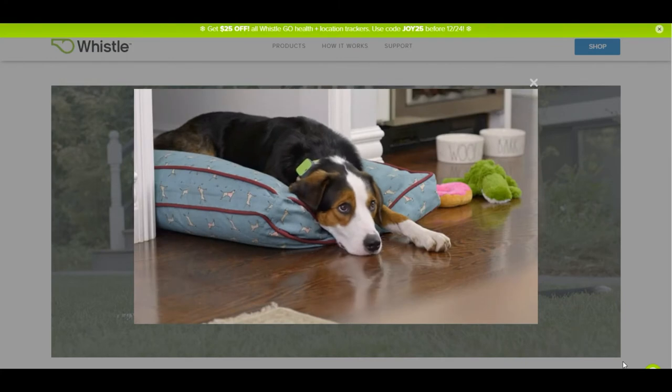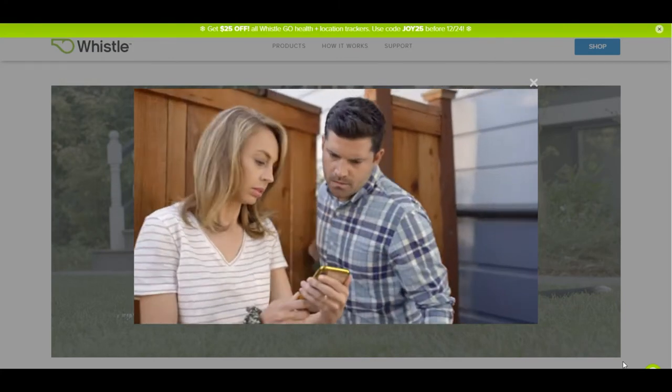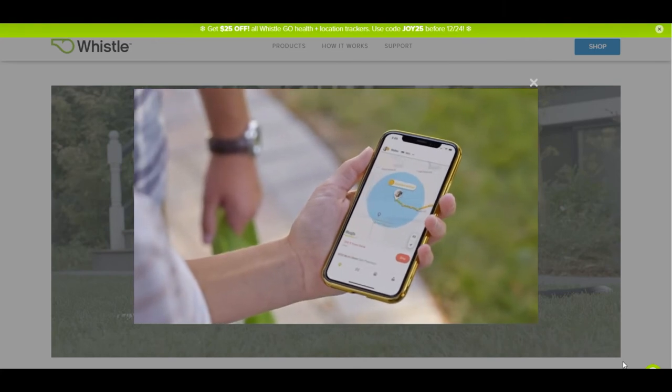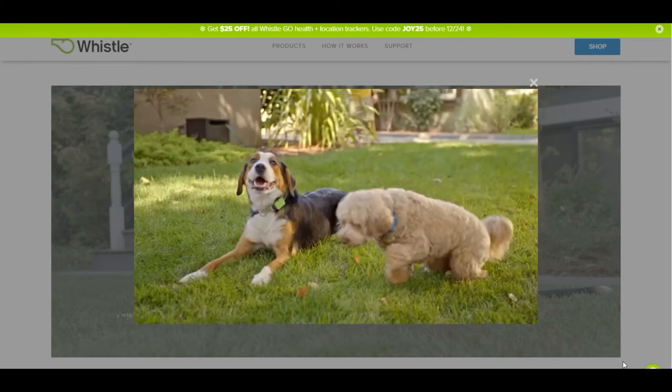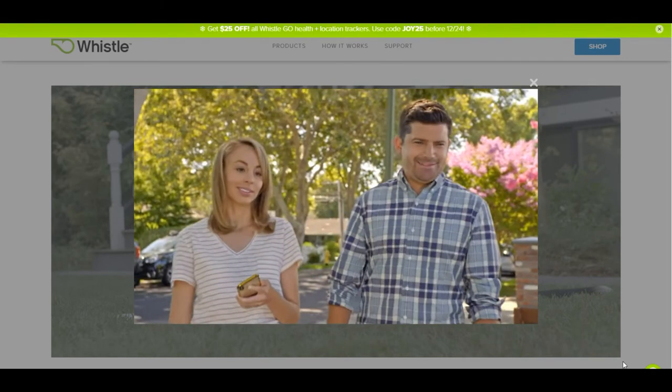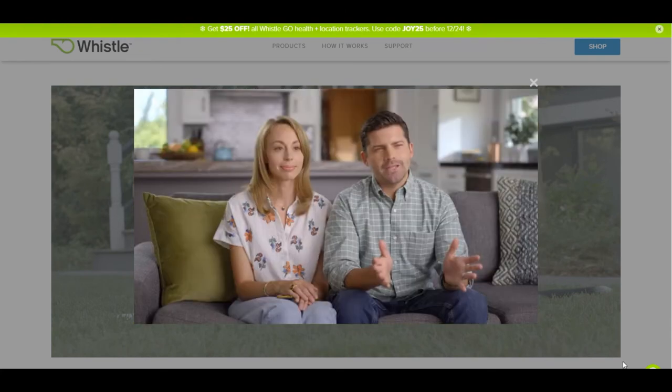And speaking of going places, since it's a real-time GPS tracker with smart geofencing, if Walter gets out, the app lets us know right away. Yeah, like when someone leaves the gate open. The whistle tracker shows us exactly where Walter is so we can go get our handsome adventurer. That only happened once.